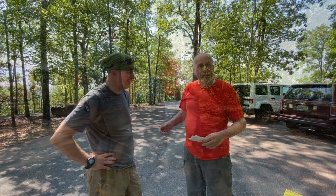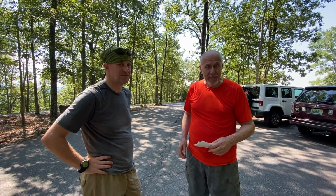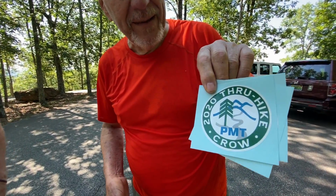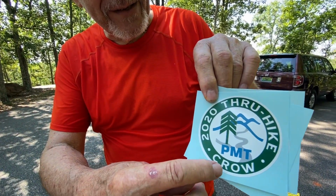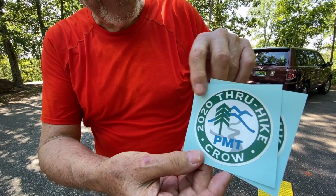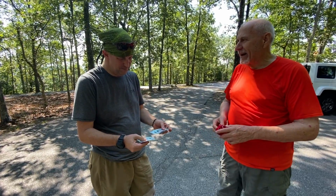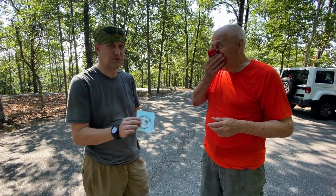Okay, I'm here with Crow from As the Crow Flies Hiking, and he's doing a through hike on the Pine Mountain Trail. And anytime one of our family members does it, I try to meet with them and give them their sticker of their through hike. And see, it's got his trail name, Crow. 2020 through hike. Oh my goodness, look at that. I'm not going to be with you, so I've got to give it to you now. Thank you so much. Thank you, Mike.